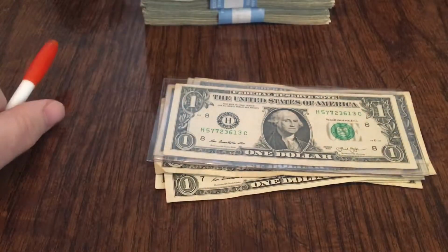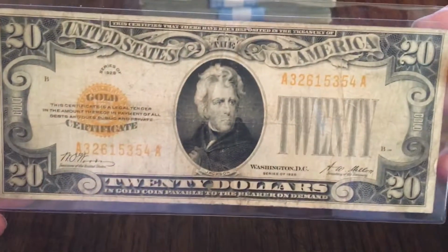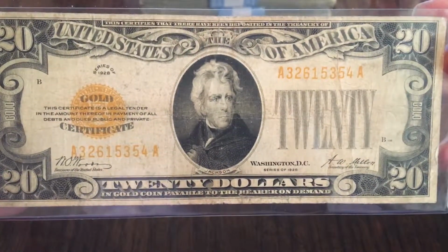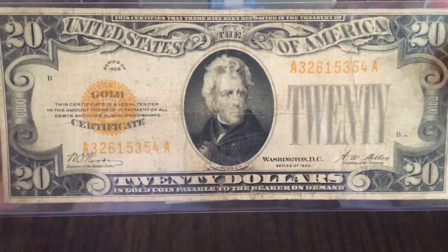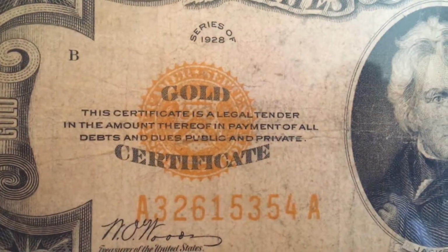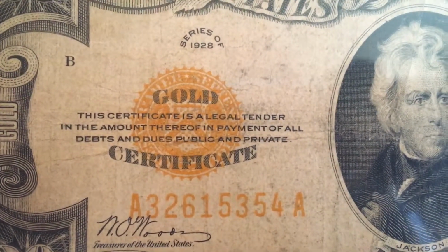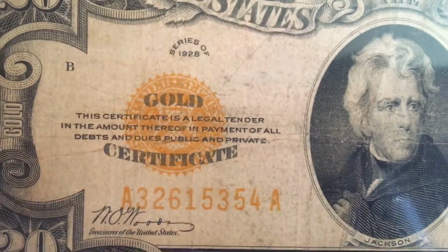I dove into my older collection to see what I could bring up today, and I found this is a 1928 small size gold certificate. Look right up in here. There's a series of 1928 gold certificate. This certificate is legal tender in the amount thereof in payment of all debts and dues, public and private.